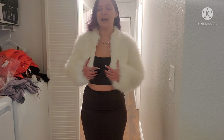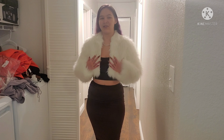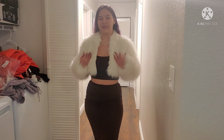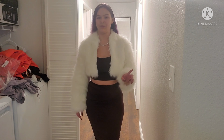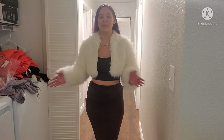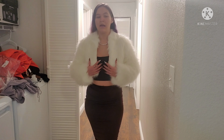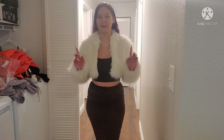They have it in this ivory color. They also have a nice black color, but I've already got a black jacket that is like the faux fur vibes. So I wanted to get this white one first, but I probably will go back and get the black one as well because this is just a staple. It's beautiful. And by the way, this is a size medium. I'm about a 34, 36 around the bust area, so keep that in mind.